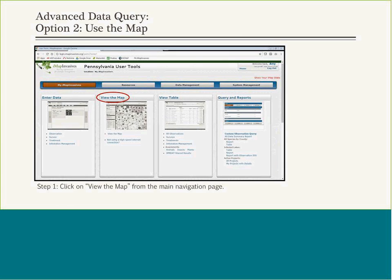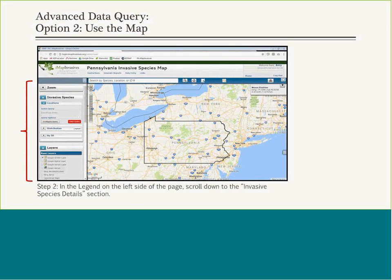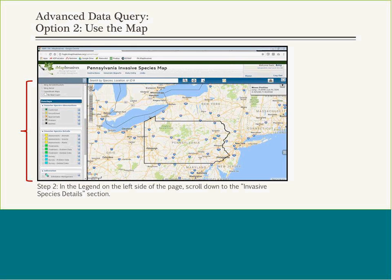The next way is to use the map. So back out to the main page and click on View the Map. In the legend on the left-hand side of the page, you're going to scroll down to the Invasive Species Detailed section. This is at the very bottom of the page. And once you're there, you're going to check the box next to the type of assessment that you're looking for, because there are various types of assessments. The types include animals, insects, and plants.